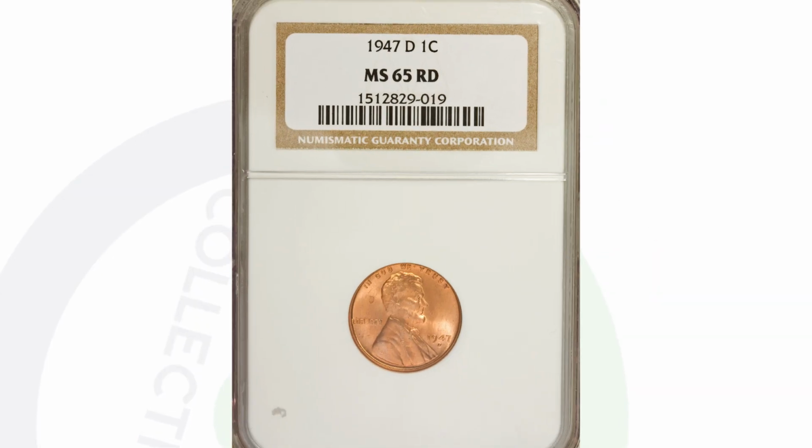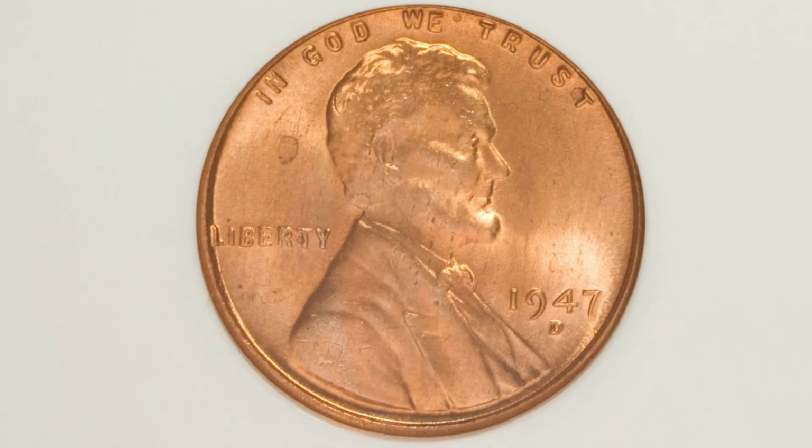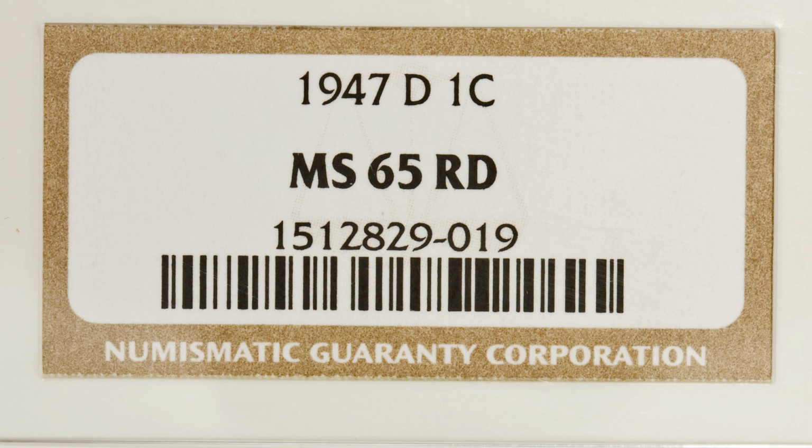All right, now here is a 1947 D mint mark. Now keep in mind, the 1947 penny is a very common penny to have. They made a good amount of these coins, so it's not rare to have a 1947 penny. But there are things that can make the coin extremely valuable. So we're going to look at this coin first. This coin sold for $16 at auction. Now, it is graded at a mint state 65 red.